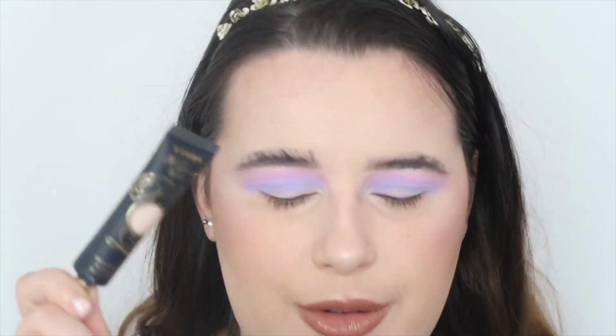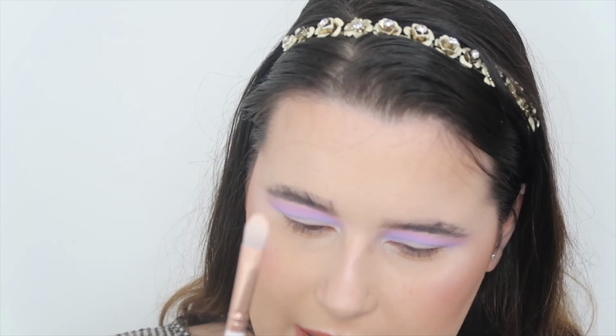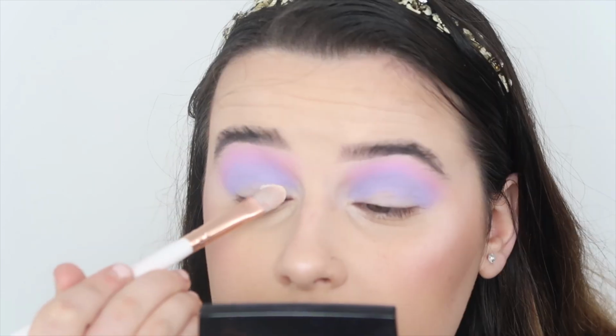I'm going to cut my crease, so I'm going to take my P. Louise base again in the shade Rumour 0.5, and I'm just going to take a flat brush from Spectrum. This is the Spectrum A18 brush. This is where I kind of go rogue because I don't know what I'm going to do on the lid. I've kind of got ideas, but I don't know.